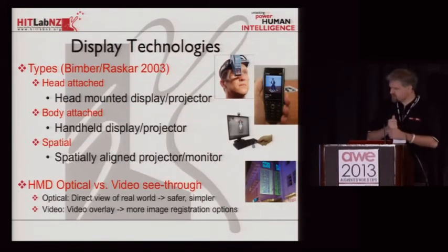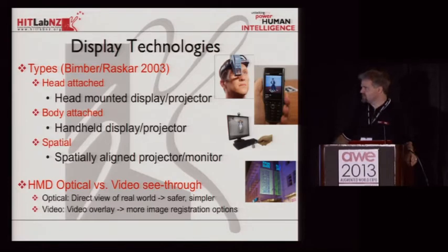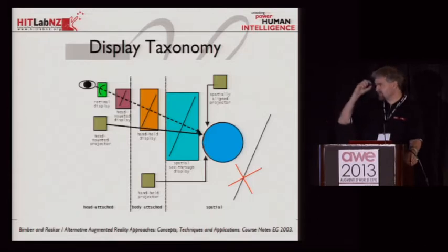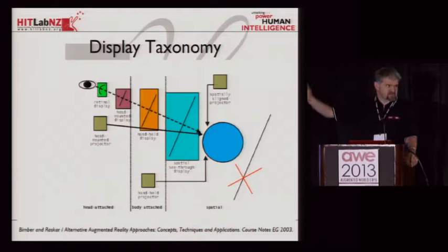I won't talk about this in detail, but just to skip through, there's a wide variety of display technologies from head mount to handheld to even projecting on buildings. Ramesh Raskar and Oliver Bimber wrote a fantastic tutorial about that, and this is their taxonomy, everything from contact lenses in the eye to being able to project out into the space. And as a designer, these are all the options you have available to you.